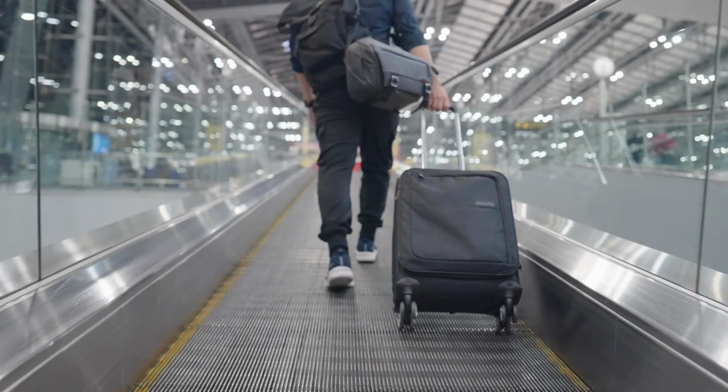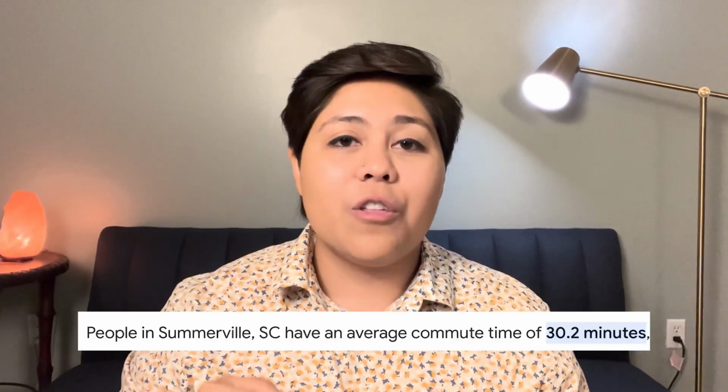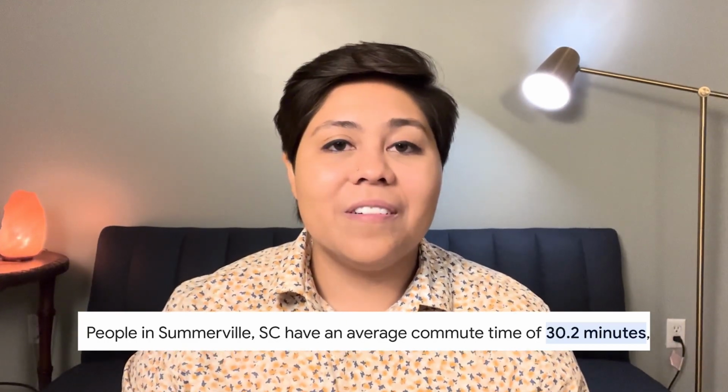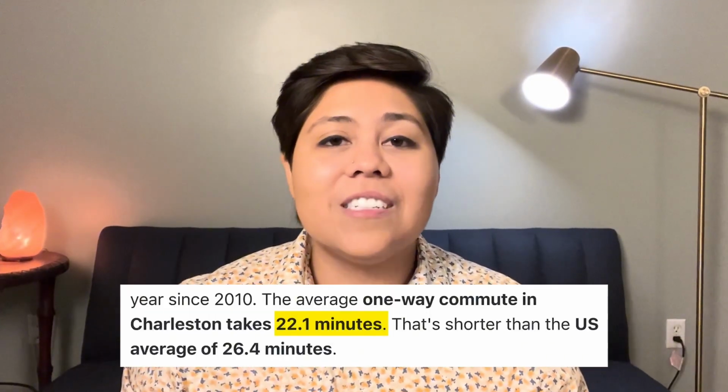I'm sharing these popular locations because at some point, if you're living in Summerville, you're gonna catch a flight, you're gonna go to the beach, and you're gonna wanna go to downtown Charleston. If you're heading to any other part of town, the average commute from Summerville is 30.2 minutes according to datausa.io. Now that is a longer commute than the average commute in Charleston, which is about 22.1 minutes according to bestplaces.net.